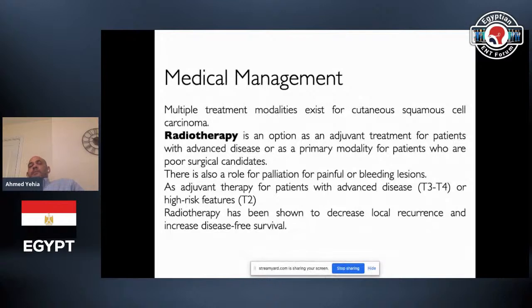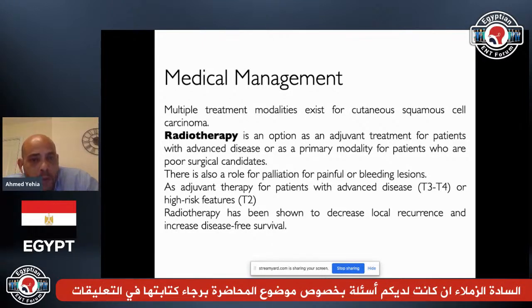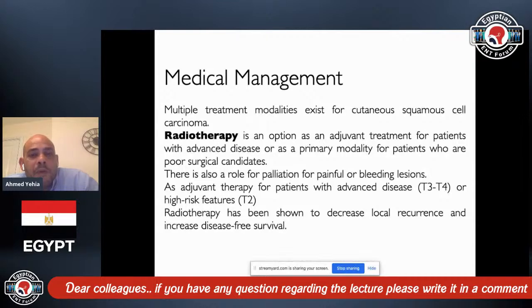Medical treatment for SCC: multiple treatment modalities exist for SCC. Radiotherapy is an option for adjuvant treatment for patients with advanced tumor, or as a primary modality for patients who are poor surgical candidates. It also has a role in palliation for painful and bleeding lesions, and as an adjuvant therapy in advanced disease, stage 3 and stage 4, or high-risk T2. Radiotherapy shows decreased local recurrence and increased disease-free survival.